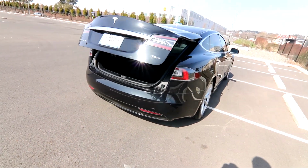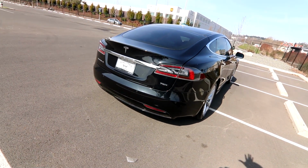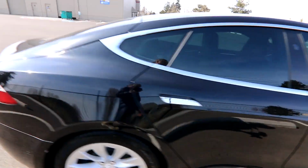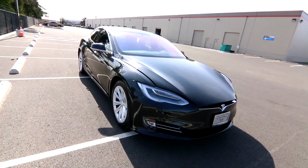And even though it looks like a sedan, you have a liftback, which gives you a lot more usable storage back there. You can fold down the seats. This thing absolutely looks stunning in black. It was just freshly detailed. It's shining like a diamond. And it's an absolutely beautiful design.